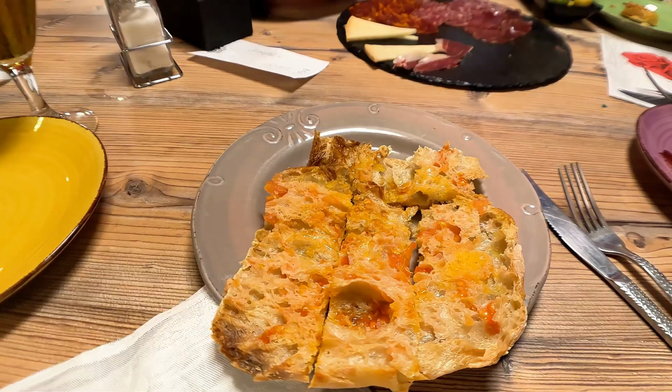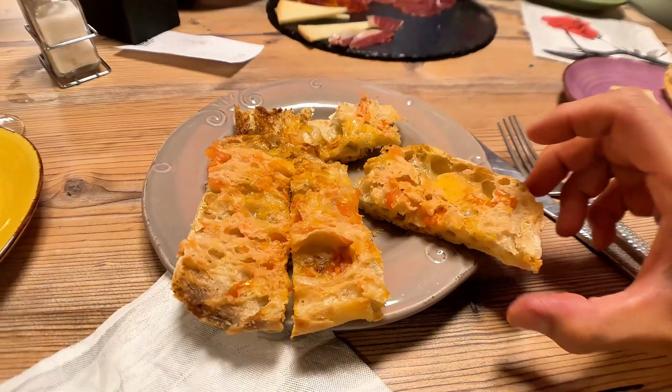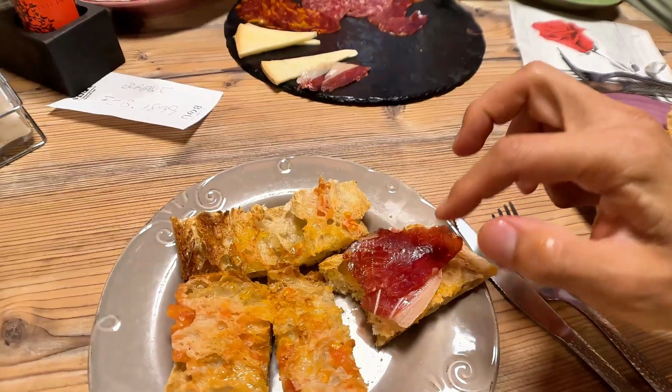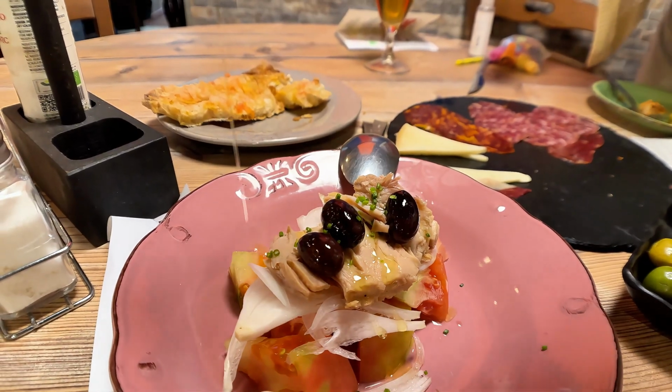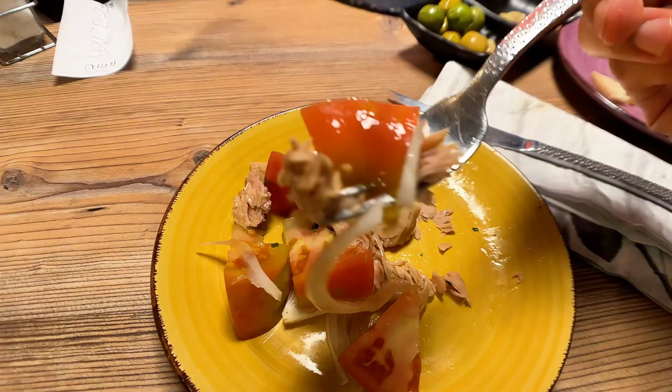Good. Okay, and so this toast just looks like a very simple spread of a tomato spread and some olive oil. Very crunchy. Yeah, and that spread just tastes like tomato. And you can taste the tint of olive oil as well. Oh yeah, add a piece of ham. Adding some flavor of the meat to it actually makes it more fulfilling. Try to get a little bit of everything and see how the flavors come together.